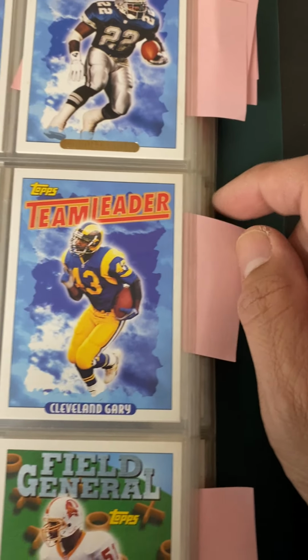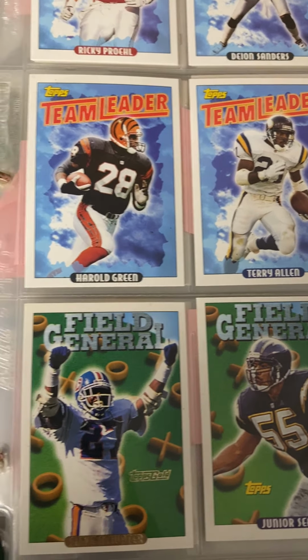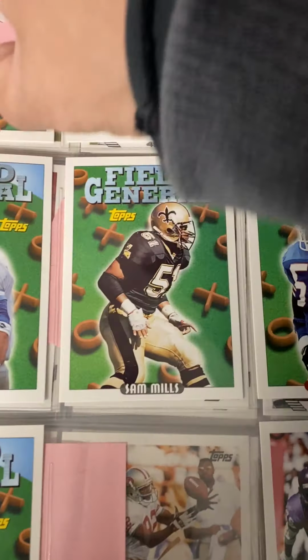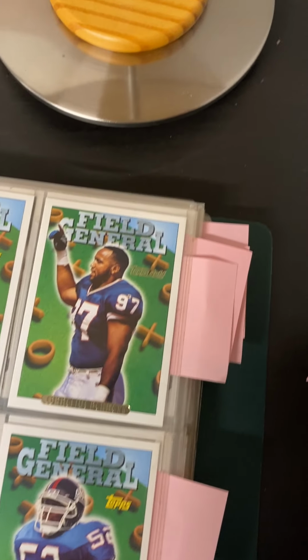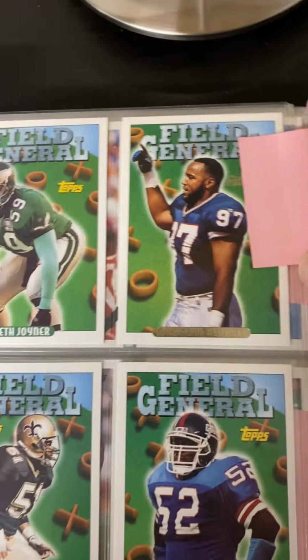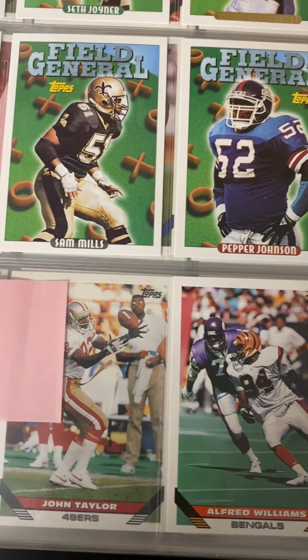Emmett. Cornelius Bennett, okay, 97. No, so we have one blank. One is blank. Don't know why. Someone must have fallen out or someone grabbed it. So one blank. All right.